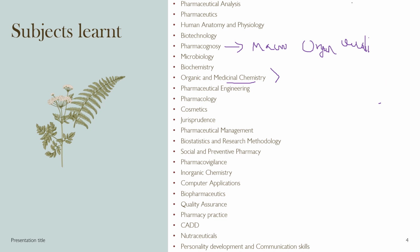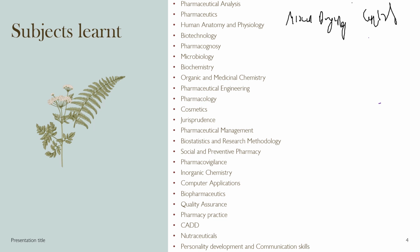In pharmaceutical engineering you study about the different unit operations like mixing, drying, centrifugation, filtration, size reduction, size separation.